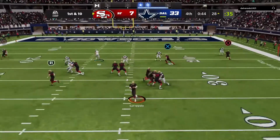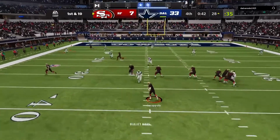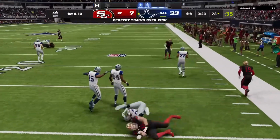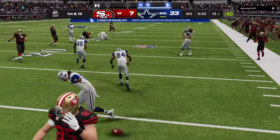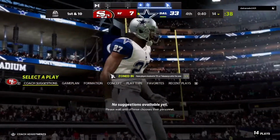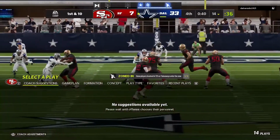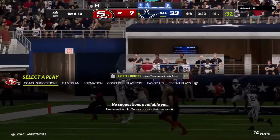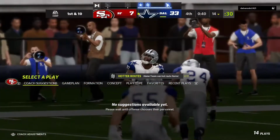On play action, now Garoppolo. And now he has another interception. Picked up by Trayvon Diggs. And a big turnover there as his guys will get the football back. All smiles and high fives on that defensive sideline. That interception will cap off what was truly a tremendous performance.